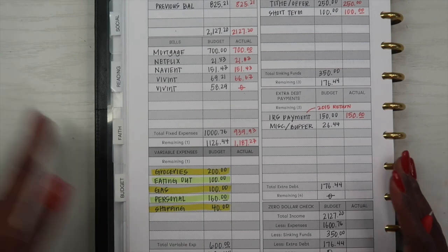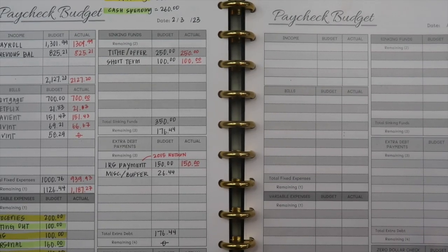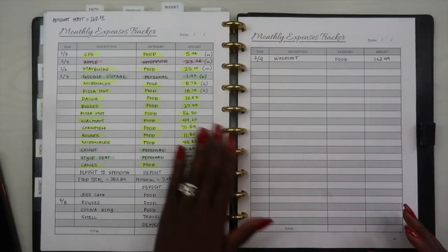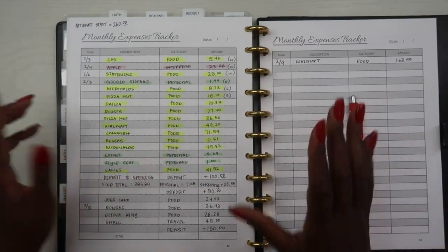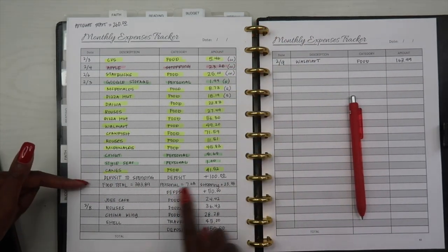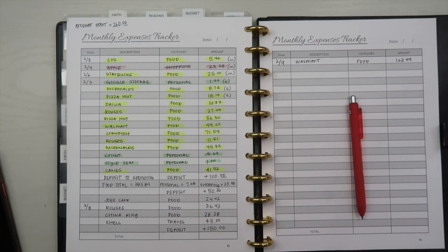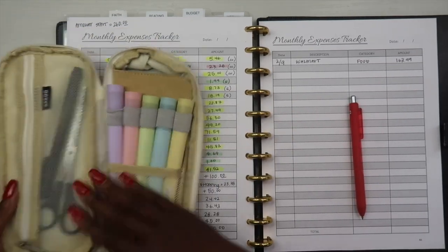So with my variable expenses, I was keeping track on my expense spreadsheet. So let me zoom you out so that you all can see. I have my expense tracker in my budget planner, and this is where I'm keeping up with all of the expenses that I have for the week. So I started off at the beginning of the week, and then I kind of wrote a little summary here so I wouldn't have to keep adding them all up. So I'm going to get out some highlighters so that I can kind of keep track of where I am.